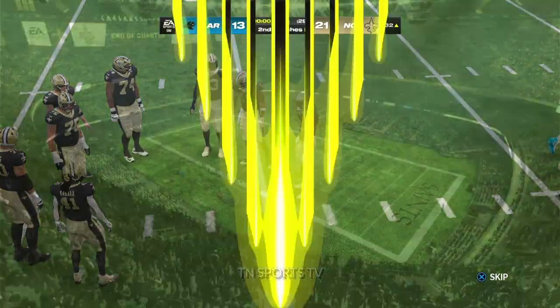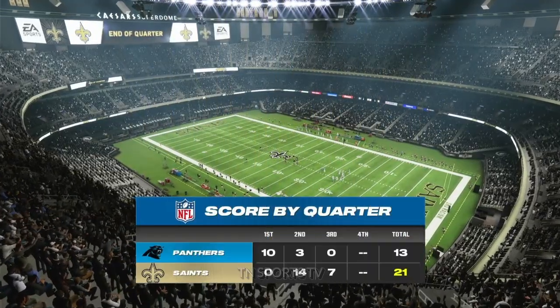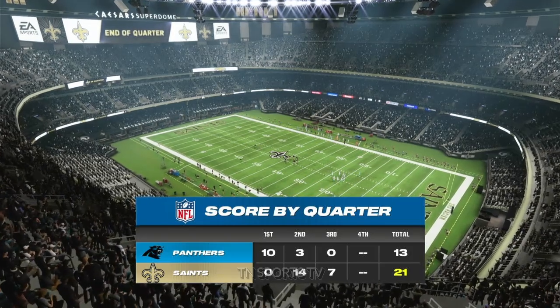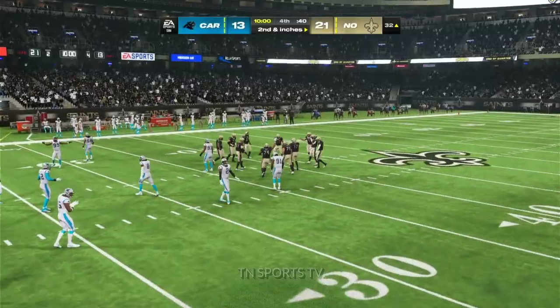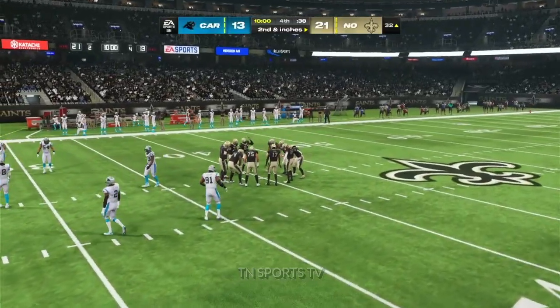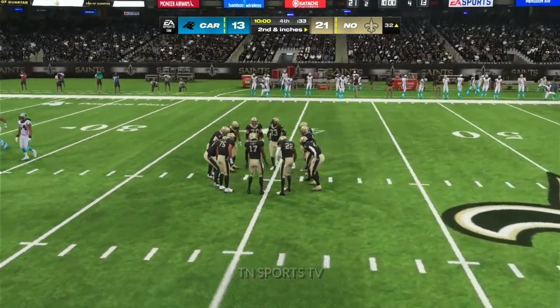Going to do it for this third quarter of action. You're watching the NFL on EA Sports. Back now here live in New Orleans. It's the Saints. They'll be looking to expand their lead here. They've got the football as we start the fourth.